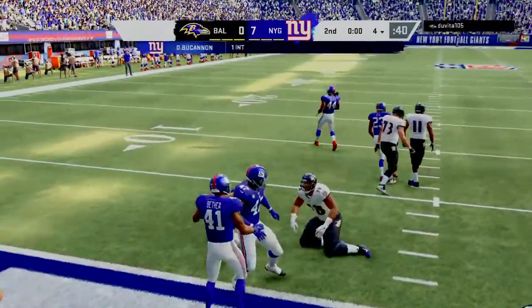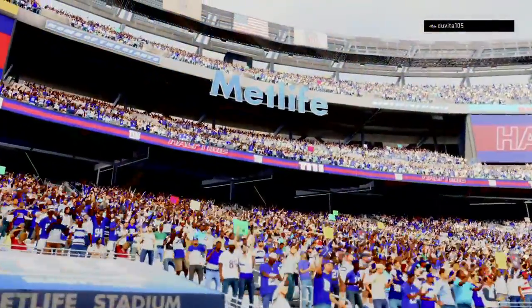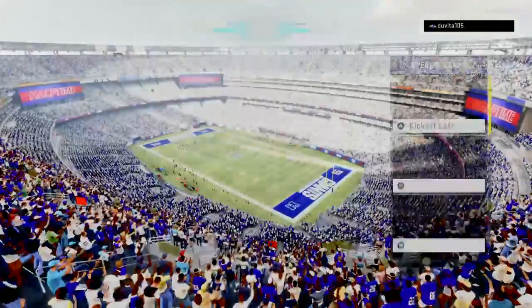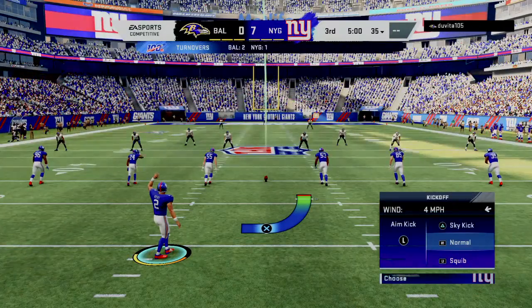Picked off by Dayon Buchanan. And he will be brought down as time has now run out on this first half of action. So we've hit intermission. It's halftime. This is the NFL, and it's a presentation of EA Sports.